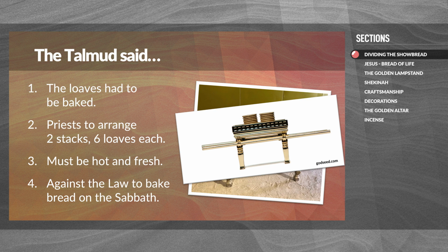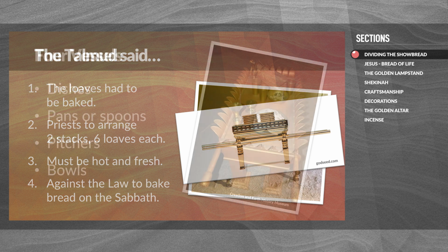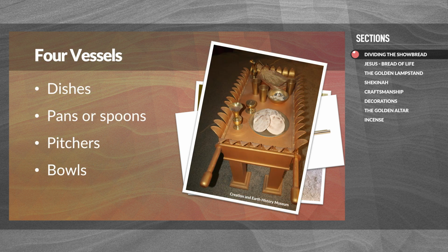Pure frankincense was placed on each stack of bread. It was used as a sweet perfume to please God. Each stack was to be exactly the same size and weight, demonstrating God's impartiality in regard to the 12 tribes. There were 4 vessels on the table of showbread: dishes, or bread plates; pans or spoons to sprinkle the frankincense; pitchers for the liquid offerings; and bowls to hold the frankincense.